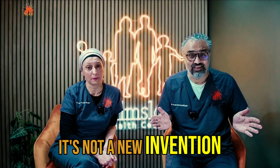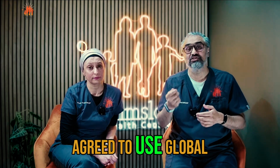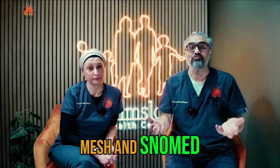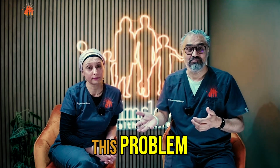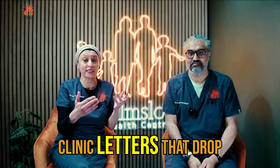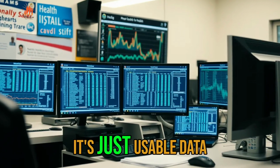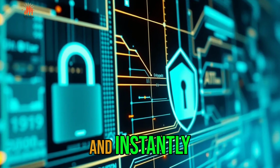It's not a new invention, it's not a moonshot. The NHS has already agreed to use global interoperability standards like FHIR APIs, MESH and SNOMED. These tools were designed precisely to fix this problem. So, if they use them, hospitals can send structured, coded discharge summaries and clinic letters that drop directly into our systems. We don't have to do emails, PDFs, scanning, retyping. It's just usable data. It comes in the right format. It comes in securely and instantly.